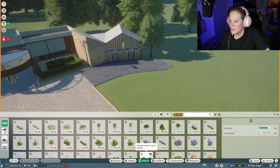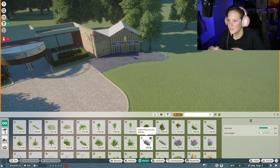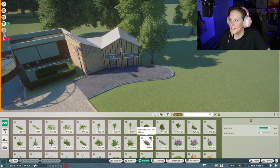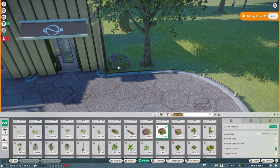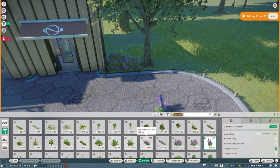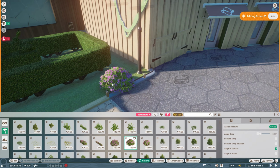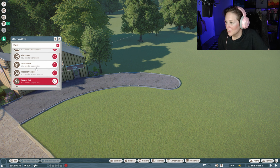So now I kind of want to just look at nature and see what we've got going for us here. Adds a few flowers here and there, just kind of tucked in. And then I think we're gonna be done with our staff room. And with those few plants, we are done with the staff center.